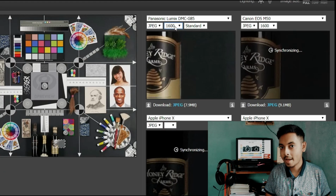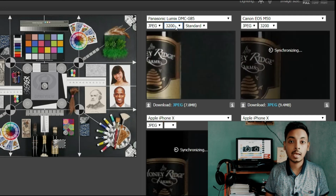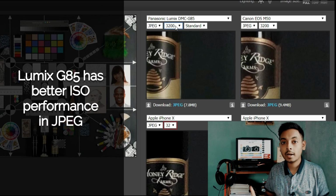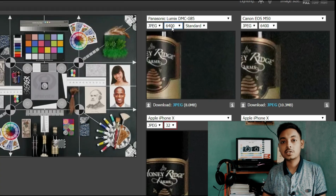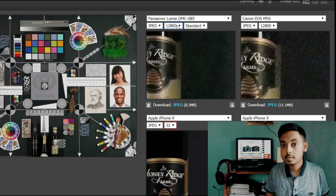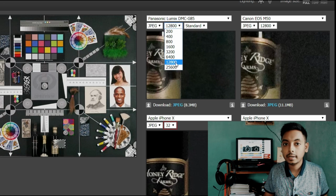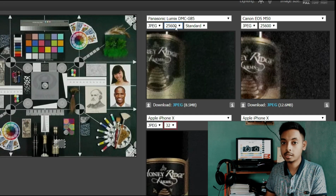So guys, in terms of ISO performance, first let's talk about JPEG performance. Surprise, surprise. If you go into DP Review's lab comparisons, you can see that in terms of JPEG performance, the G85 actually trumps the Canon M50 in terms of noise. Even at higher ISOs, about 1600, 3200, 6400, the G85 just continues to outshine the M50. So if you shoot JPEG images, I think both the cameras are quite enough. It's not a big difference, but it's surprising to see that this Micro Four Thirds sensor is actually keeping up with this Canon's APS-C sensor.